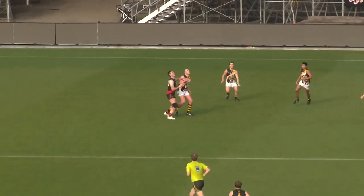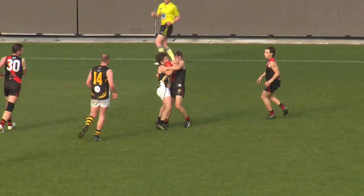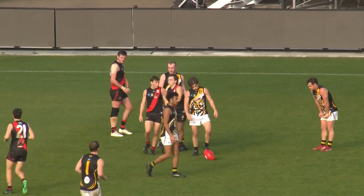Kicks up the wing, looking for the big ruckman in Gardner and Lee. Off hands, that's Dygan. I think he gets tackled straight away. Can't emerge. Ball up on the wing.